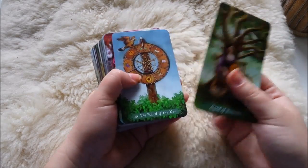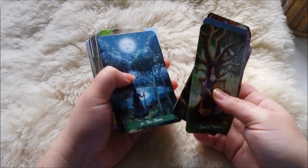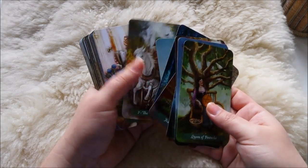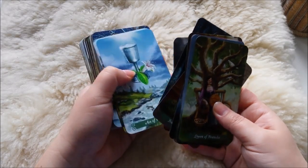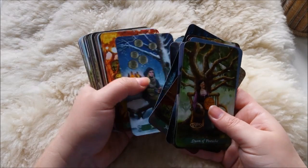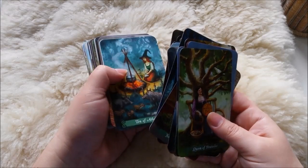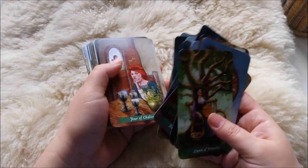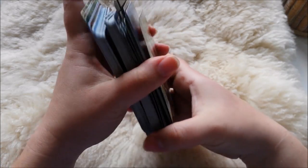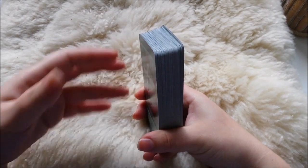I love it. I love the artwork. I thought it might be too cutesy in a way, but I was proven wrong, because the artwork is quite light and it's a bit like in a children's book, but it has a lot of depth to it. It has a lot of symbolism in it, and the voice of this deck is that of either reading a fable or getting told a fable.